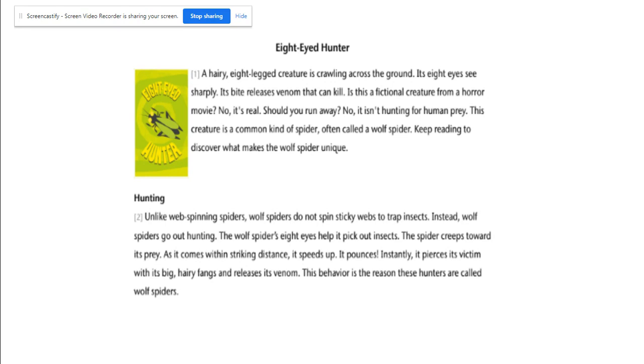A hairy eight-legged creature is crawling across the ground. Its 8 eyes see sharply. Its bite releases venom that can kill. Is this a fictional creature from a horror movie? No, it's real. Should you run away? No, it isn't hunting for human prey. This creature is a common kind of spider, often called a wolf spider. Keep reading to discover what makes the wolf spider unique.